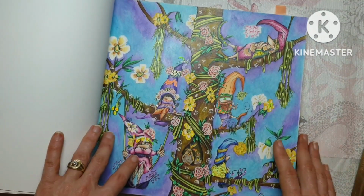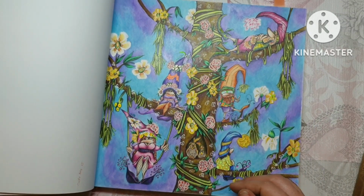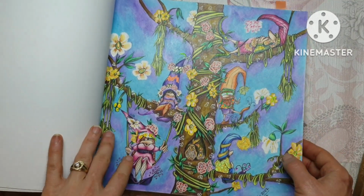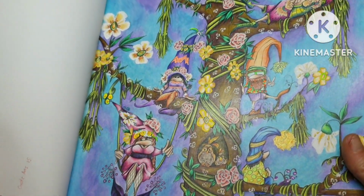So here I used Castle Arts. I think I did Neocolor 2s in the background and then went over it with Castle Arts. I used all sorts of gel pens, Sakura Jelly Roll, and I tried to have fun with it.